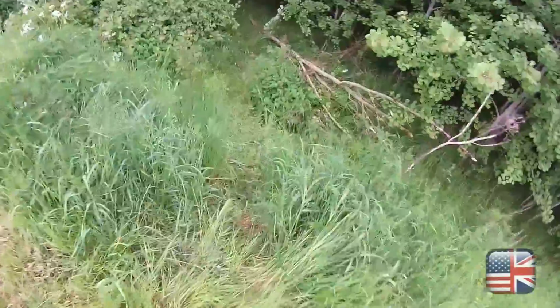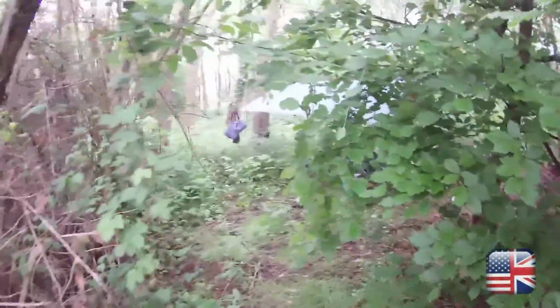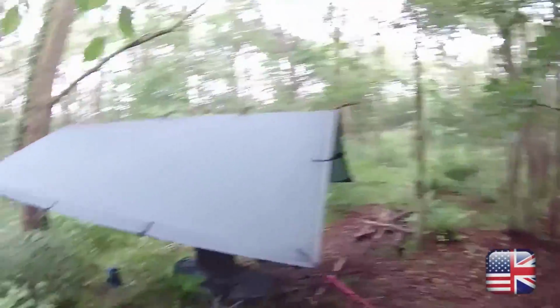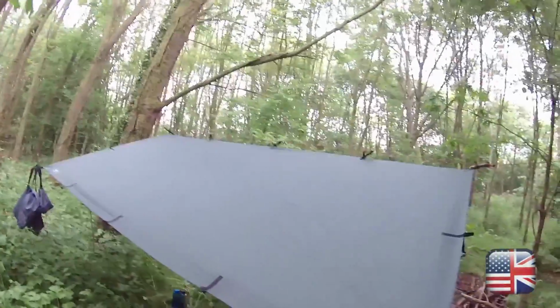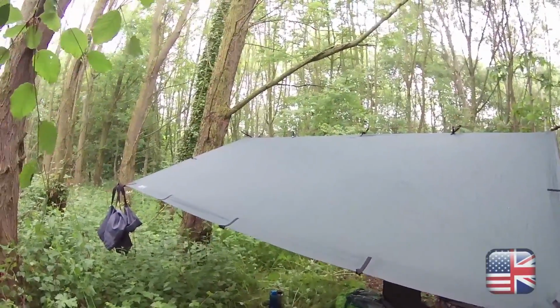You've got to go down this little hill here. I've had to clear this path when I got here. There's a massive branch coming across. So this is where we're going to be. Of course you've got to plan for the worst, so we've just slung a tarp up in the apex formation, if you like.